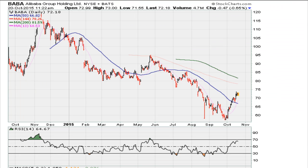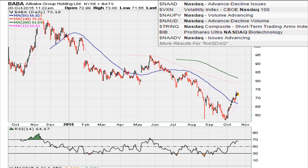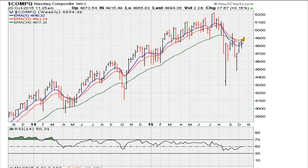We begin by taking a look at the NASDAQ Daily. And number one, just here we can see that on the NASDAQ weekly, just like we discussed this past weekend, this is where the fight is going on. Can the market reclaim the level above 50 on the weekly RSI for the NASDAQ? If it can, that's good.